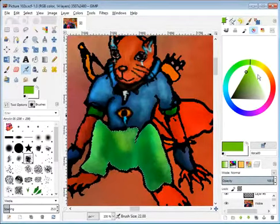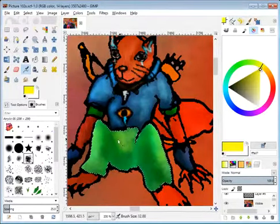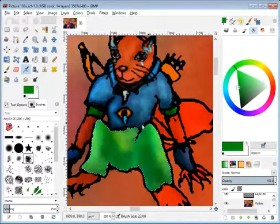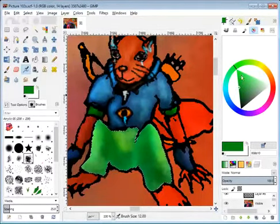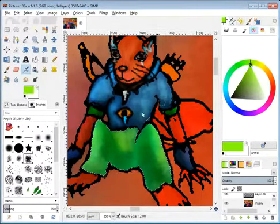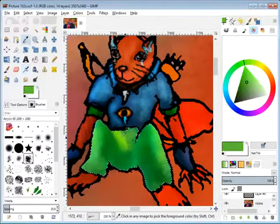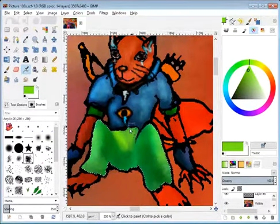But yeah, what I need here is I don't want to draw another black line in there to say these are his pants. I'm going to use color contrast to my advantage so that I can shape out that area. Hopefully, anyway.